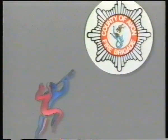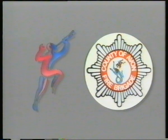I started by saying that telephone exchanges provided vital communication links to the community. To ensure those links don't fail, there must be another between BT and the fire brigades. Together, we too shall form the vital link.